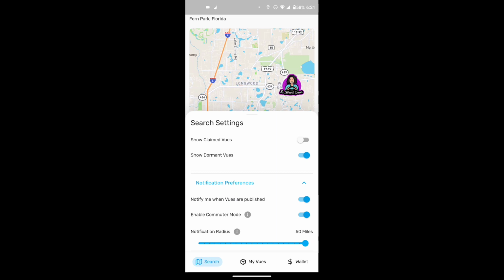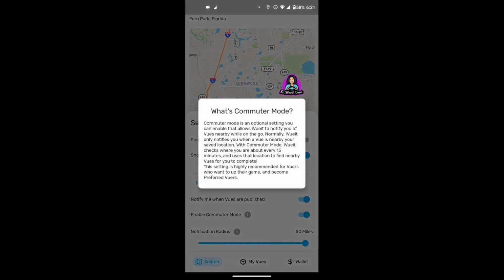Okay, now, you can also enable commuter mode. Now, if you don't know what that is, let's click on the I. What commuter mode is, it basically says it here. Commuter mode is an optional setting you can enable that allows iVueIt to notify you of views nearby while you're on the go. Normally, iVueIt only notifies you when a view is nearby your saved location.